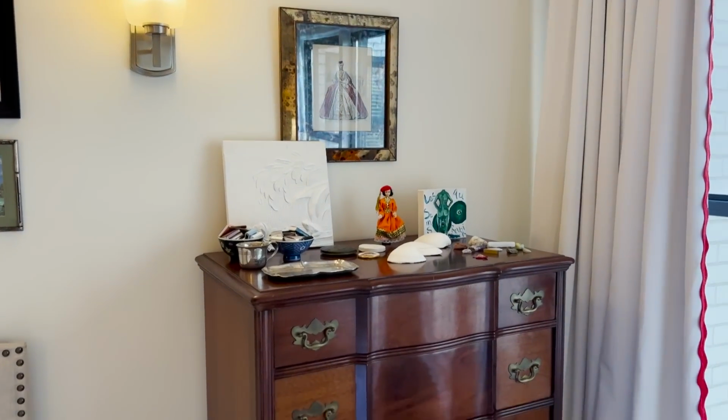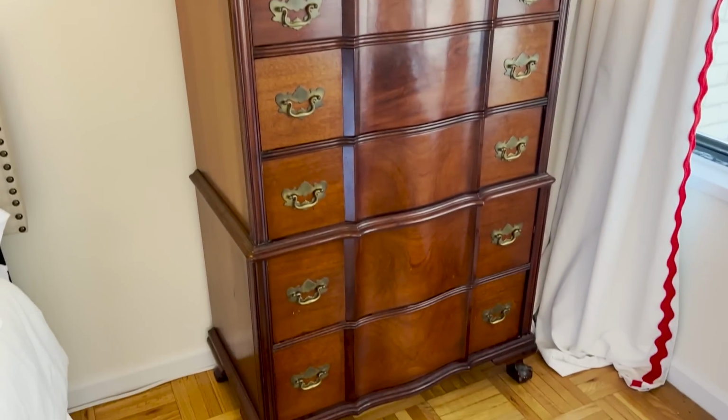And then I have my dresser. This is an antique dresser that I found for I think like $300 or $400 and just cleaned it up a bit, and it's perfect.